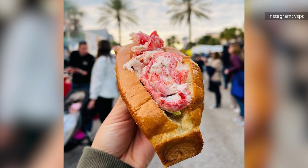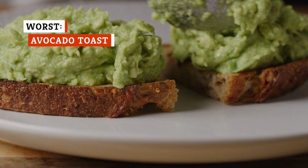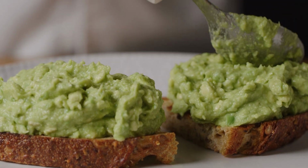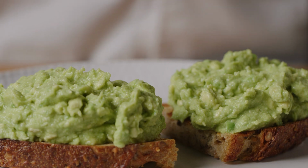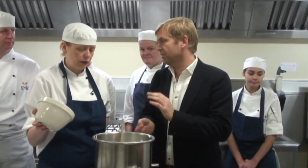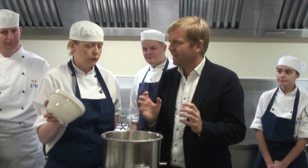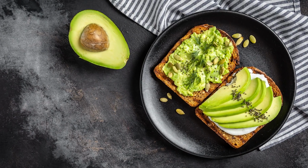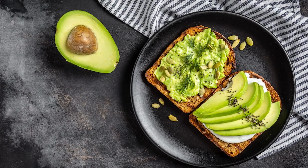Avocado toast might enjoy a lot of love these days, but it's questionable how much popularity it deserves. Avocado toast has long been a staple on bistro menus, well before it became Instagram's favorite. The trend allegedly started with chef and restaurateur Bill Granger, who first put it on the menu in 1993 in Sydney, Australia. In the United States, this brunch favorite became a staple in the late aughts.